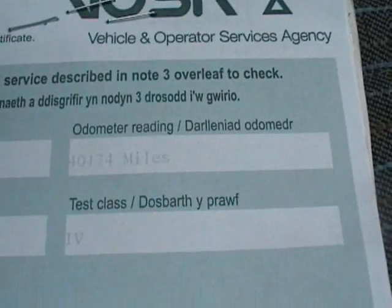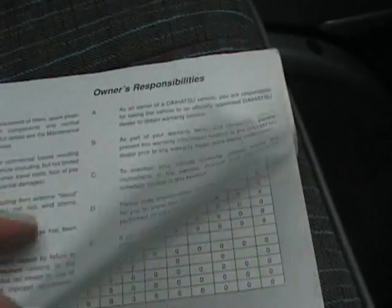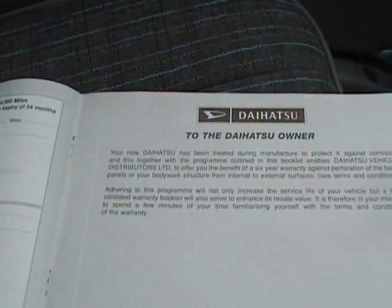Also got the spare key tab, although you've got 3 spare keys, and also the original Daihatsu service book, made out to Mr. Robert Schutt and his address and details in Wales by the supplying dealer. It's even got the first pre-delivery inspection sheet from when the vehicle was new, and if I can find it with my one hand, the service stamps.